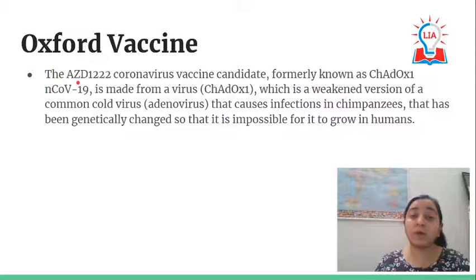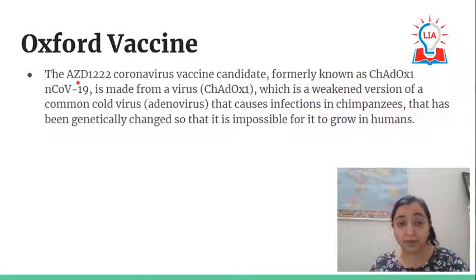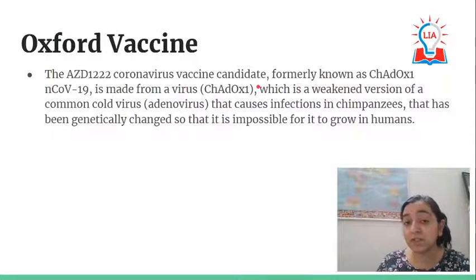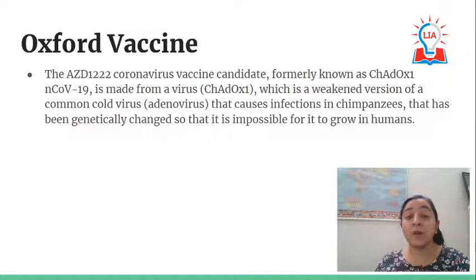Basically, this is now called the AZD1222 coronavirus vaccine. It is still in the candidate stage, so we cannot call it a vaccine which has been approved and tried. It is still a candidate for the probable vaccines for coronavirus.